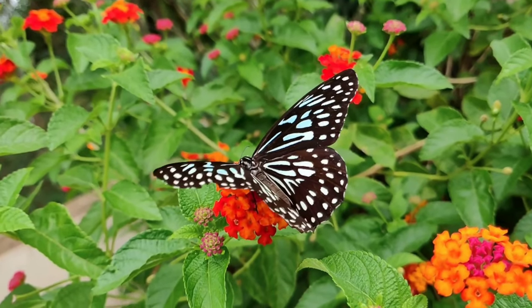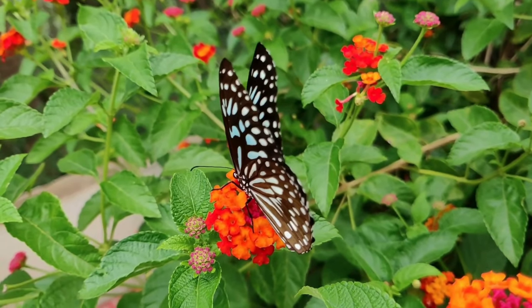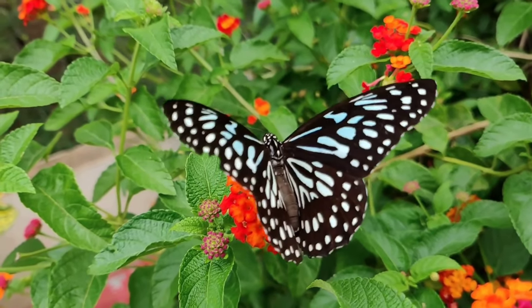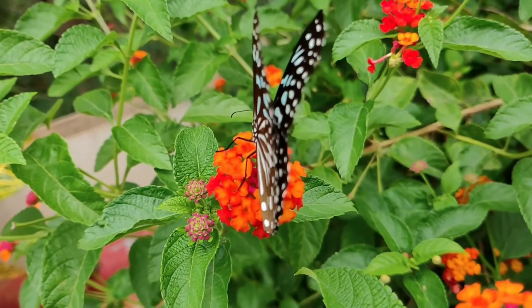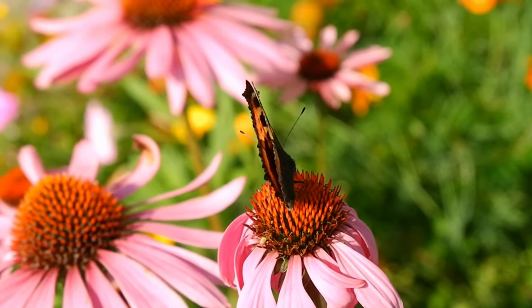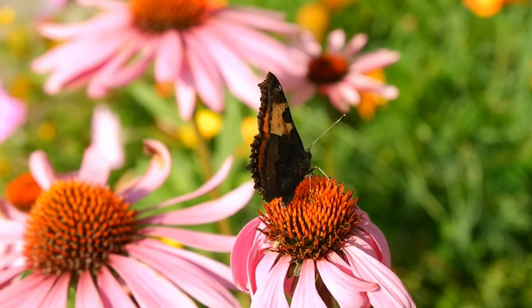Conservation. Many butterfly species are facing threats due to habitat loss, climate change, pollution, and pesticides. Conservation efforts are underway to protect butterfly habitats, restore degraded ecosystems, and raise awareness about the importance of butterfly conservation.